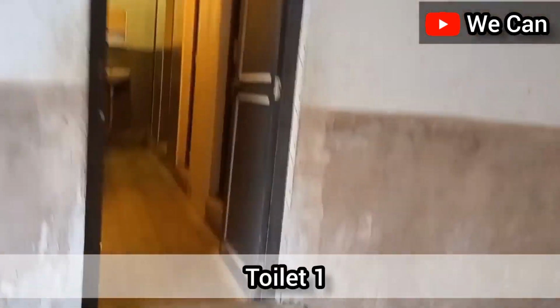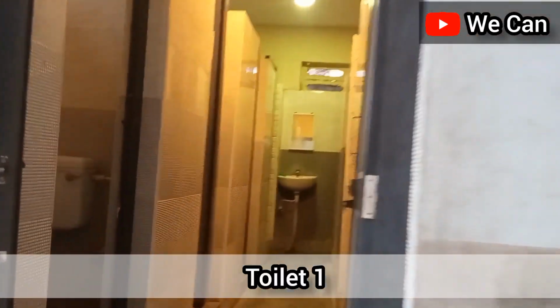This is the common toilet, guys, as you can see. So I made the inside view of this in the video also. This is the inside view of the common toilet. So yeah, I have shown it here. In this common toilet we have 4 or 5 parts on each side, so in total maybe 8 or 10 toilets are there.